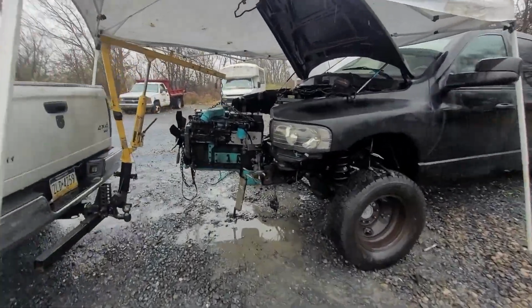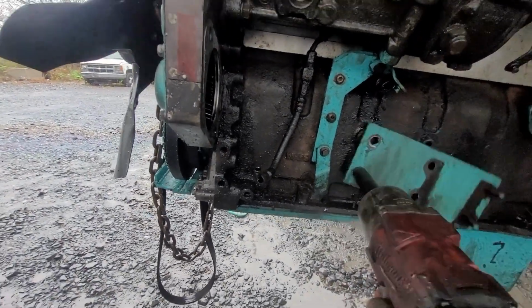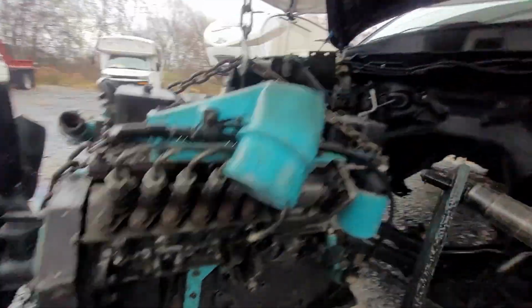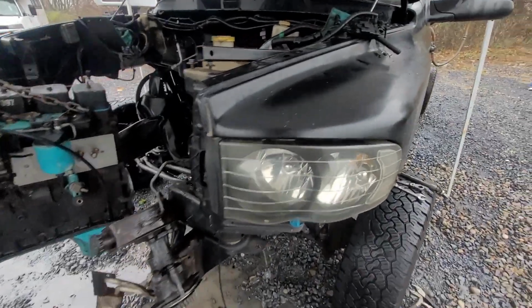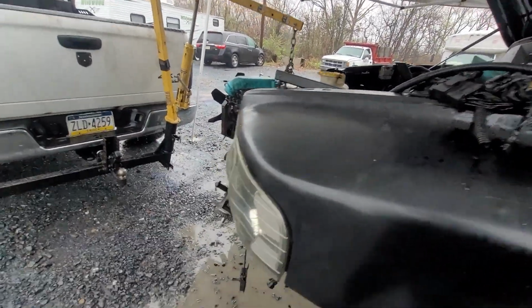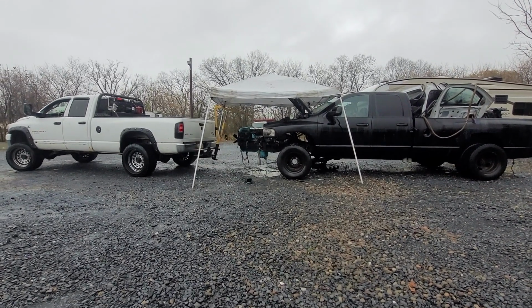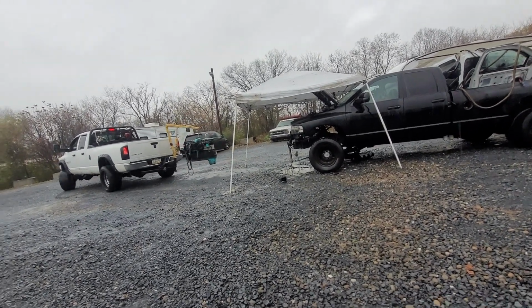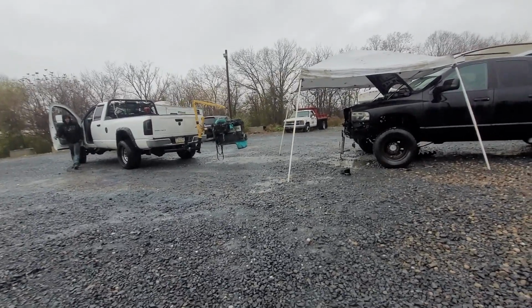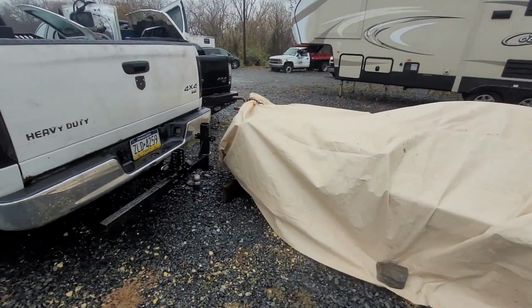Hey, we pulled an engine in the parking lot. Look at that. Alright, here it is, all covered. All his stuff's covered and safe.